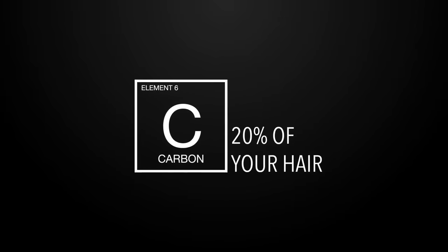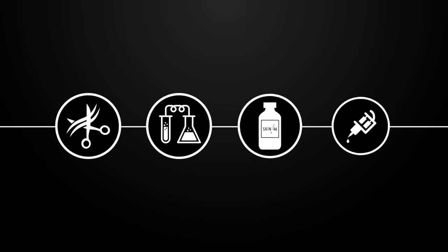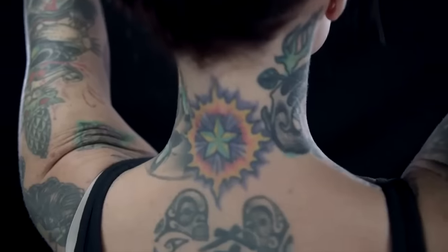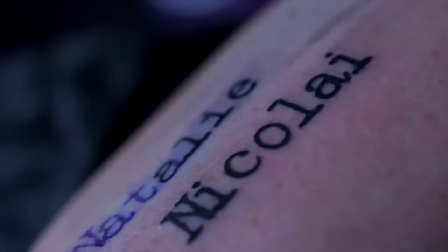In your hair is about 20% carbon. In a multi-step process, we extract this personal carbon and manufacture a unique tattoo ink out of it. It would be a great idea if I could have my children under my skin as a tattoo, so we are connected forever.